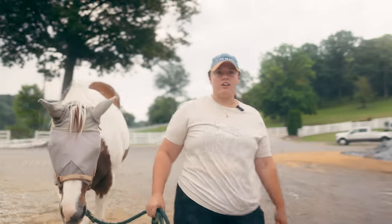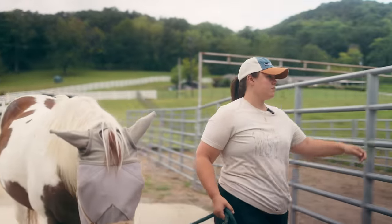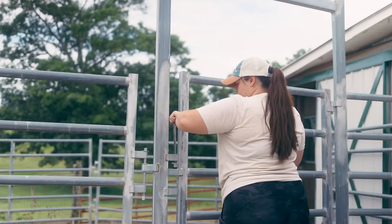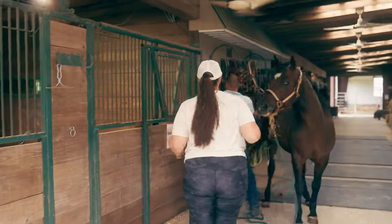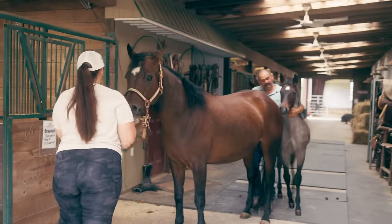Gerardo just went in there. He's grabbing Beyonce and he's about to walk her out. Beau's just going to be a comforting presence, hopefully, to Mr. Finn. Whoa, whoa, whoa. I got her. Let me walk her back in.